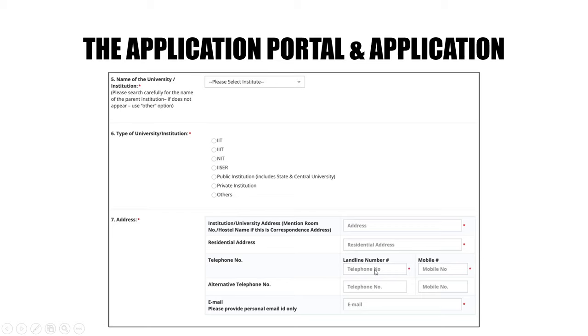Then telephone number. I do not have any landline number, so I just put mobile numbers for both. And it's always recommended that even if an alternative telephone number is not available, do put one of your parents or something like that.